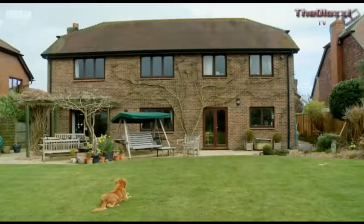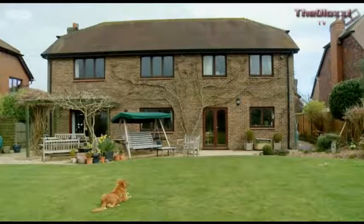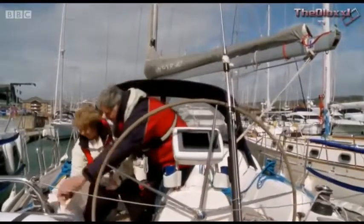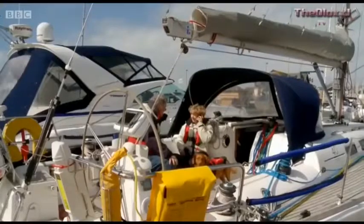The children have grown up, left home. We want a house that we can enjoy with them and their family and participate in the activities. Key to the location of the new house is proximity to a shared passion. We have a yacht and we need to have it fairly reasonably near to where we live.